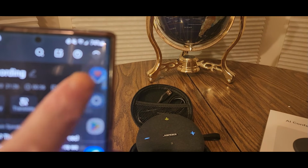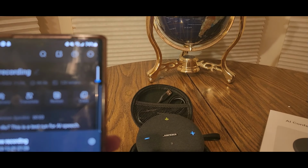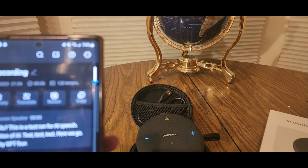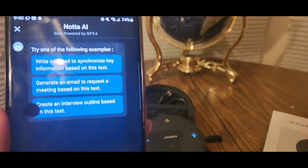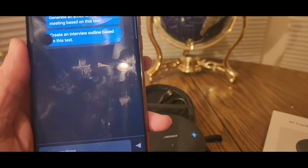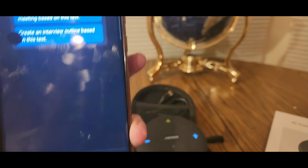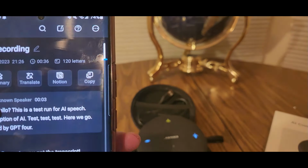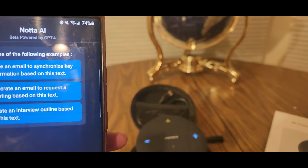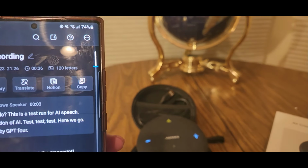And also, but there's a lot to learn. You can ask the Notta AI questions. But if you're doing the free one, you get eight a month for free. But if you get the pro plan, that's where you get the upgrade. So you can ask more questions and stuff. But yeah, this thing has a lot I gotta learn. So you guys can start it too.